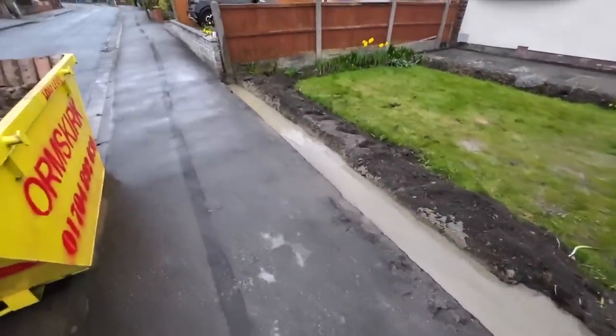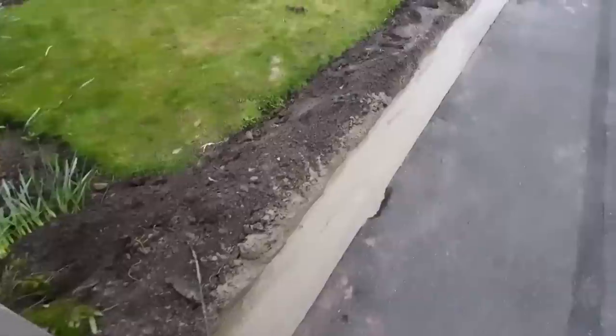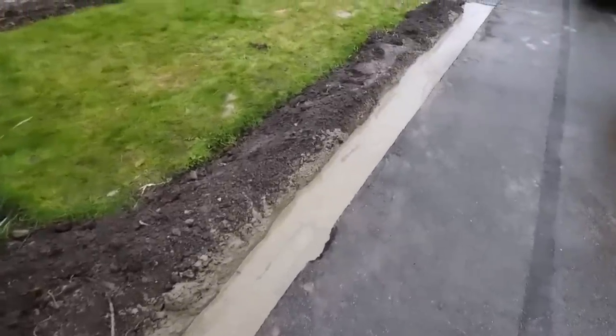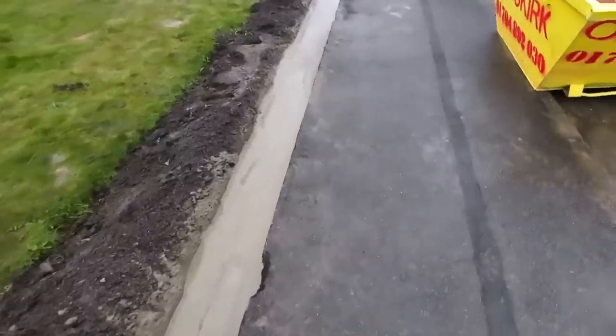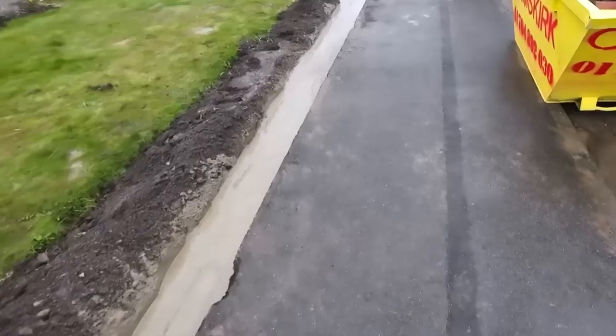There we go. We didn't film that last part because it started to rain a bit. Well, we couldn't be bothered. Gotta be honest, couldn't be bothered getting the camera wet. That's the concrete in. It's a bit wet because of the rain. Yeah, and we've hosed down all this bit now, so it's not going to be a problem Wednesday, because tomorrow's going to be rainy as well.